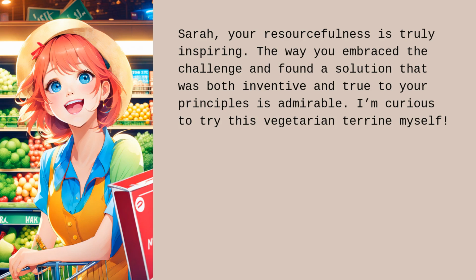Sarah, your resourcefulness is truly inspiring. The way you embraced the challenge and found a solution that was both inventive and true to your principles is admirable. I'm curious to try this vegetarian terrine myself.